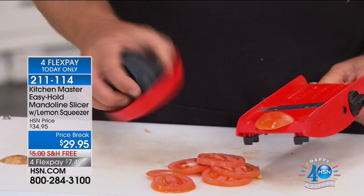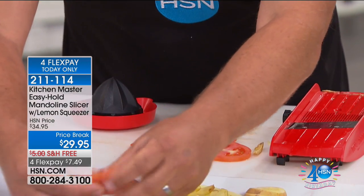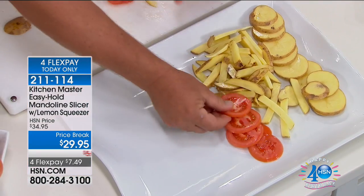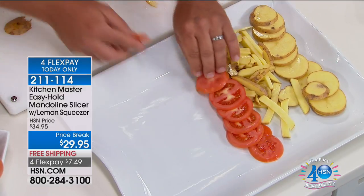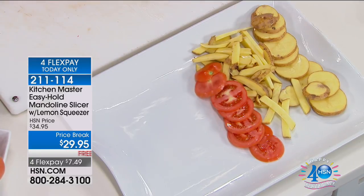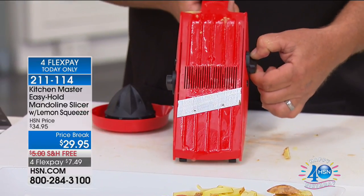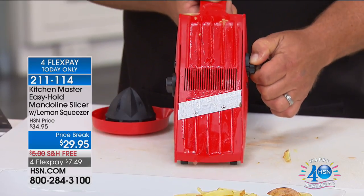You get perfect slices for salads, for sandwiches, for subs, and every slice comes out exactly the same. So it's not like a knife where you get one thick slice, one thin slice, one finger slice, because there's nothing to protect your fingers. Now, if you like the slice but you want it thinner, all you do is adjust the knob on the side. So I've got 8 different slicing thicknesses.